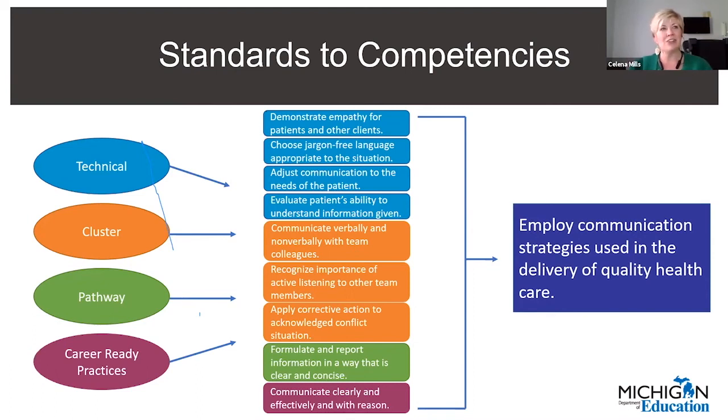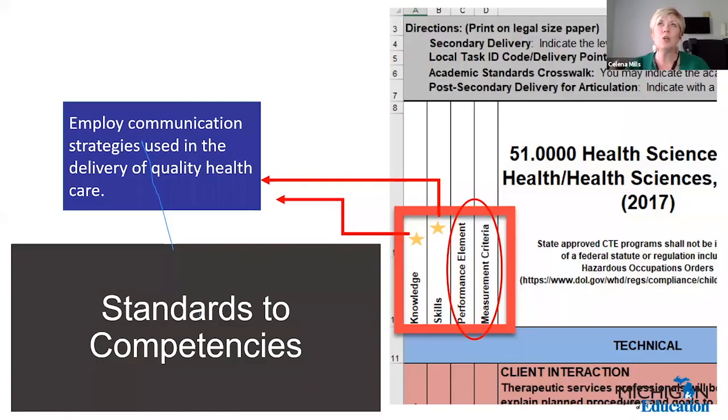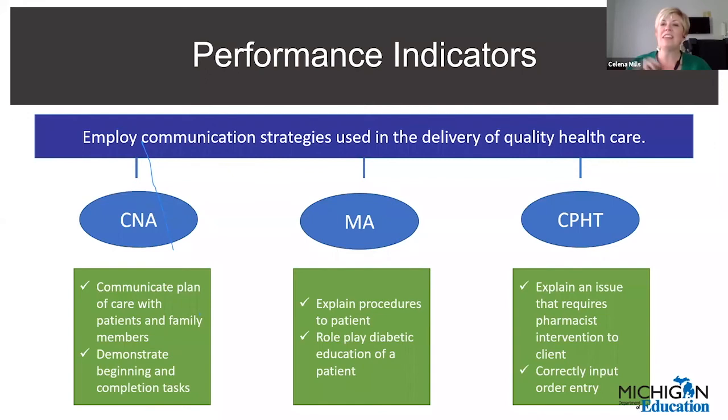And then they took these naturally sticky things, again, right from our gap document, and then they thought about what could a student do to demonstrate that they understand how to employ communication strategies, that they're able to do that. And they looked at the credentials that we have, and then they aligned those to the credential. So if your student is a CNA student, one of the things that they have to do is to go through that beginning and ending 10. They have to demonstrate those completion tasks in their skill assessment. That's a communication strategy used in delivering quality healthcare. That's one way that you know that a student has met this competency.